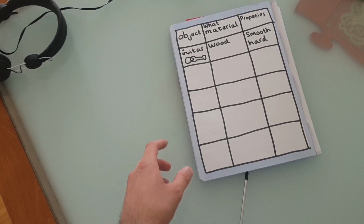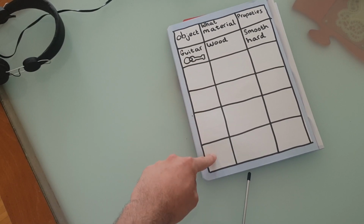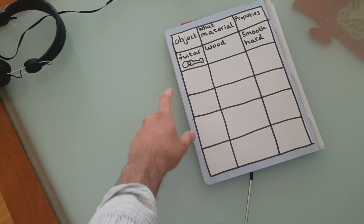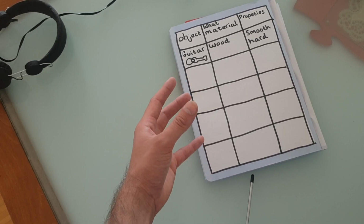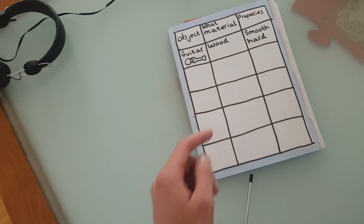Okay, so this is what I want you to do at home. I want you to find 5 toys. I know I don't have the most exciting toys, but I am an adult. So, yeah. I want you to find 5 toys in your house, or 5 items, and then what material they are and what properties they are, okay?